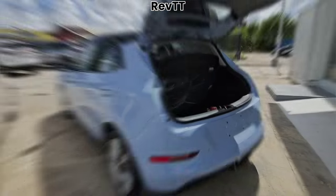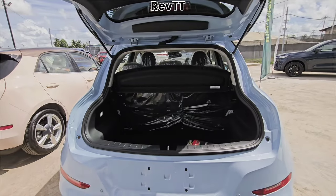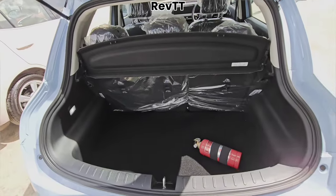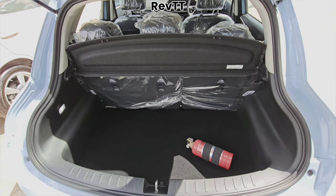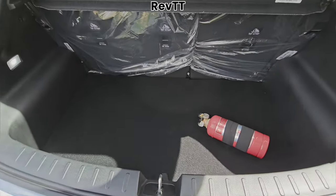Now when it comes to trunk space, how to visualize this is that with the seats up, you have less trunk space at the rear here than in a Suzuki Swift. You only have 228 liters, whereas in a Suzuki Swift, you have 265 liters with the seats up. However, when you fold the rear seats down, you have more space than a Suzuki Swift. A Suzuki Swift only has 579 liters with the rear seats folded down, while this has 858 liters with the rear seats folded down.